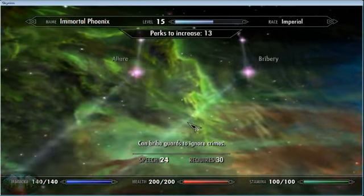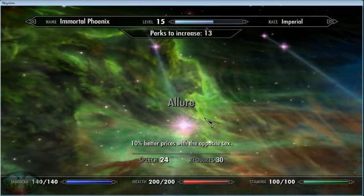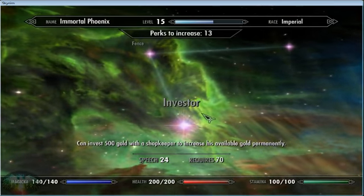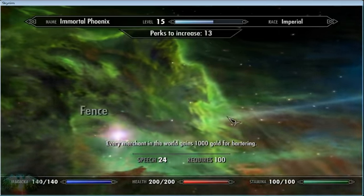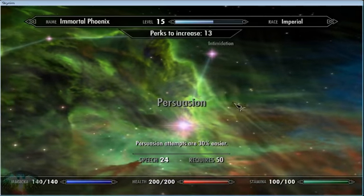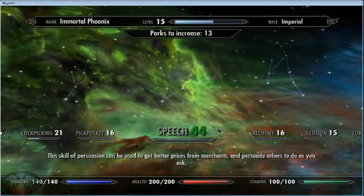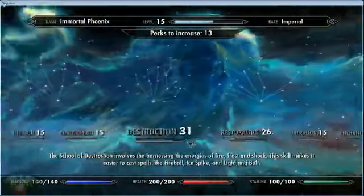Buying and selling prices are 10% better. And bribe guards to ignore stuff. Can sell any type of item to any kind of merchant. Can invest 500 gold in a shop to increase its available gold permanently. Can barter stolen goods with any merchant you have invested in. Every merchant in the world gains 1,000 gold for bartering. Persuasion attempts are 30% easier. Can bribe guards to ignore crimes. Intimidation is twice as easy. I wonder why. Oh, it's 44 because it's buffed right now.